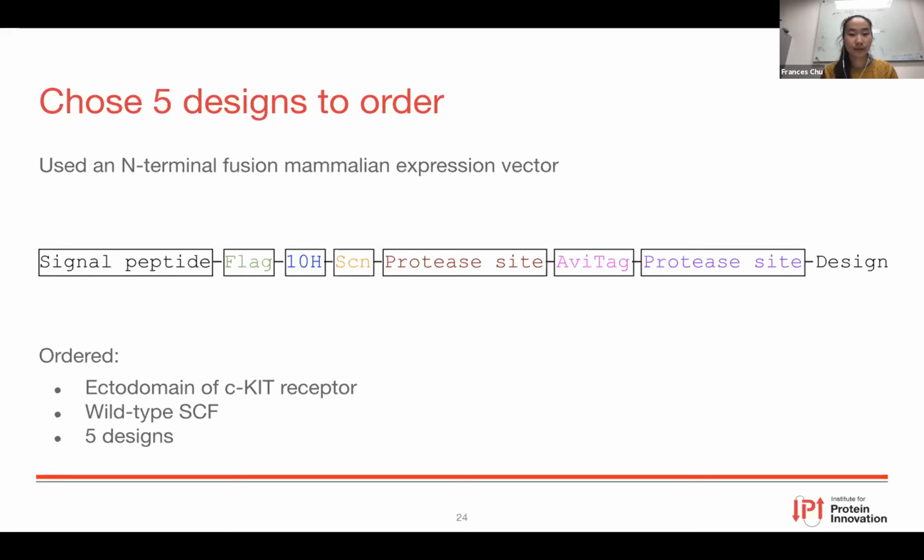So for the vector, I had an N-terminal fusion, starting with a signal peptide to secrete the design proteins into the supernatant, and then a FLAG tag for detection, a 10-HIS tag for purification, and then siderocalin, which is just there to increase expression of the protein, and some protease sites to cut off this tag later on. And an AVI tag for biotinylation for experiments downstream as well. So I ended up ordering the ectodomain of the cKIT receptor, the wild type dimer stem cell factor, and then the five designs.